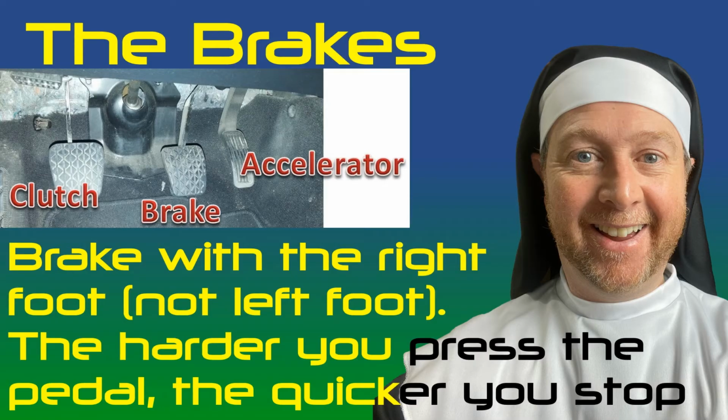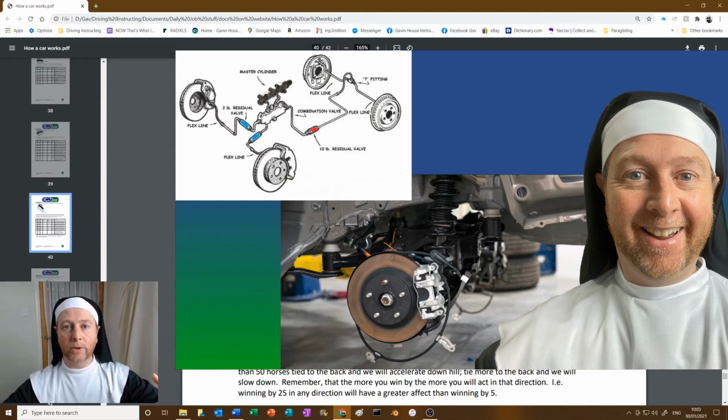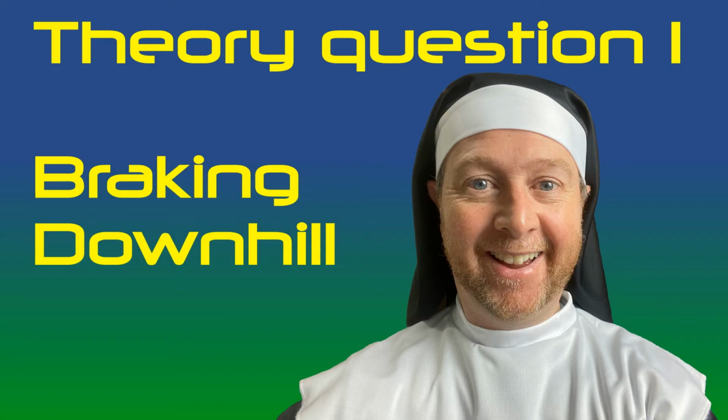Brakes. Brakes slow the wheels. The brakes are on the wheels, they're not on the engine. If I brake the car itself, then the speed of the car will slow and slow and slow and slow until I come to a stop.